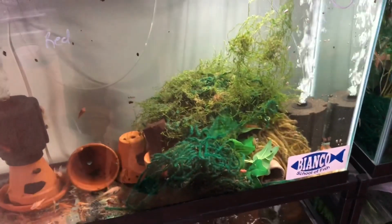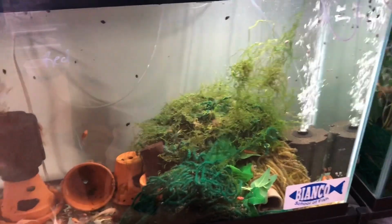There's a nice albino standard. That's a young female, it looks like. I have one female in here. I know I'm talking really fast and kind of rambling, but that's what happens when I talk about these tanks that I really like or the fish I'm excited about.